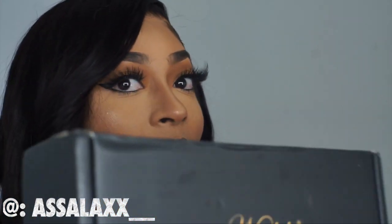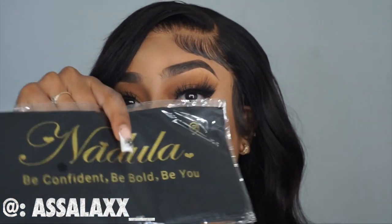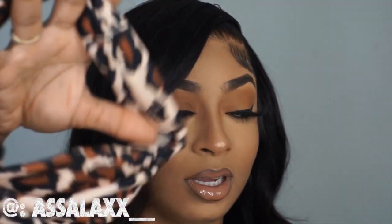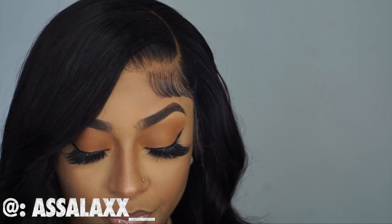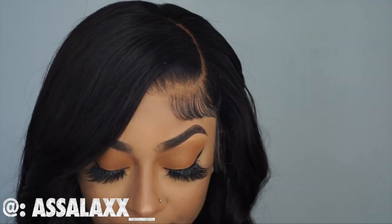But as for what came inside the box, they sent me some stocking caps, and a Nadula headband. This is a headband that you could use to accessorize your wig if you choose to wear headbands with it. They also sent me different types of lace, which I'll be showing you just now. Also this scarf, white clips, and some lashes.